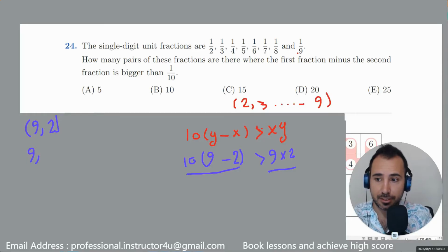So let's just write it here. 9 and 3 will definitely be the answer. Let's check 9 and 4. So I'm going to go here.